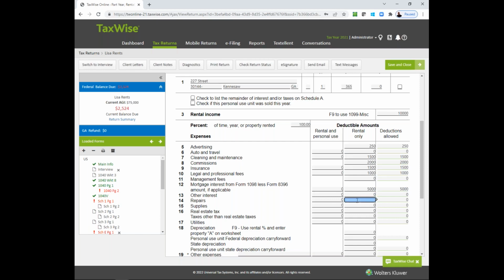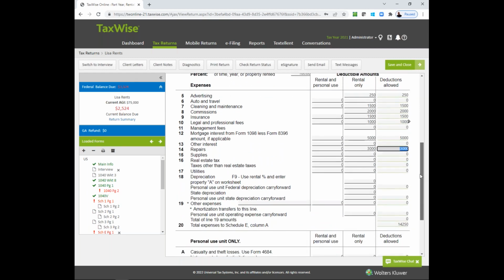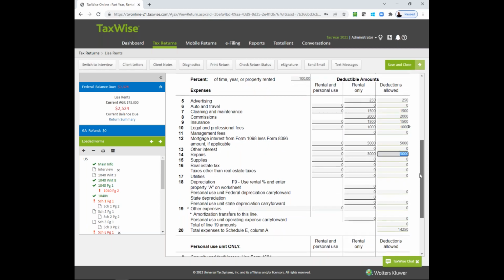Repairs, right? We had some other repairs that we may have had. So let's say for those repairs, we had maybe about $3,000, right? So we're adding this all up and we're working through this. So right now we've got about $14,000 in expenses over here on the Schedule A.